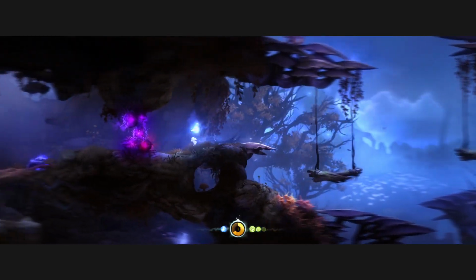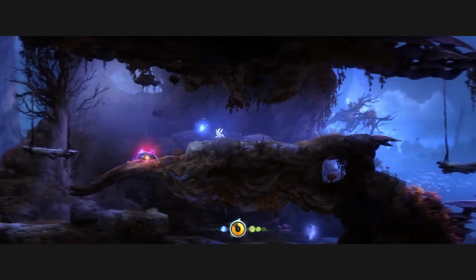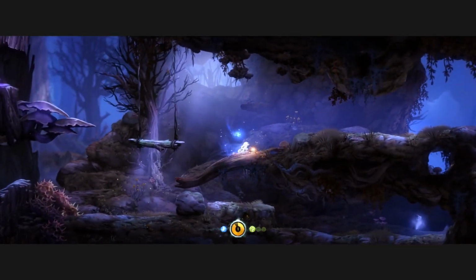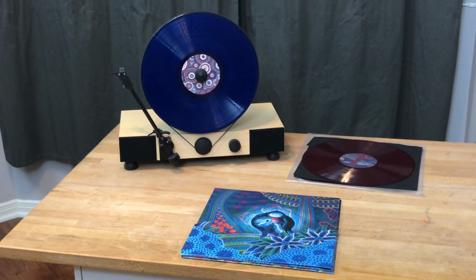So part 3, having played the game, going back to the soundtrack does draw my mind back to the visuals in the game itself. The entire sensory experience, physical gameplay, visuals, and audio are all woven together perfectly. It's hard to separate one from the other. So final thoughts. The soundtrack really is phenomenal.